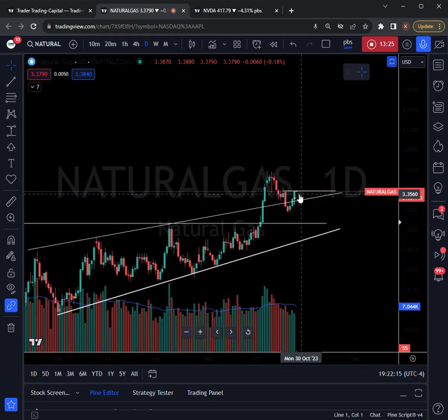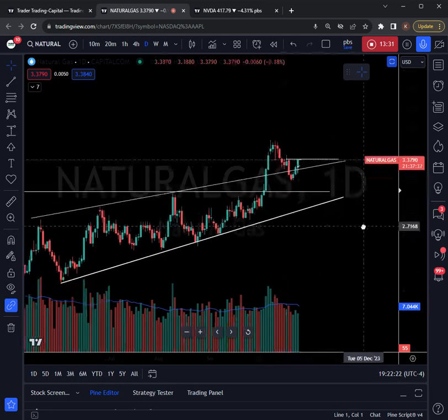side. So I'm looking at maybe some intraday short scalps in nat gas, since we are approaching the high end of that weekly bearish bar. So just keep that on radar.